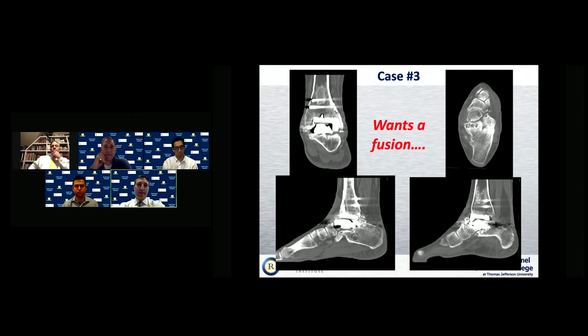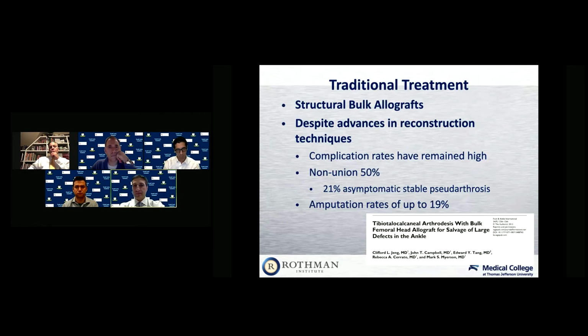So these are some slices of her CAT scan, primarily showing that the tibial component's well fused. The talus is essentially resting on the calcaneus, and a few cuts show that the residual talar head overall looks okay, both on those sagittal and axial views. After talking to her about the different options, whether fusion, revision, limb lengthening, et cetera, BKA, she wanted to go on with a fusion.